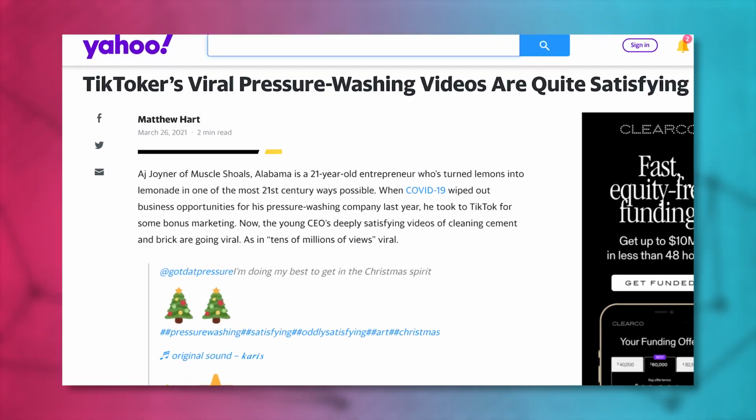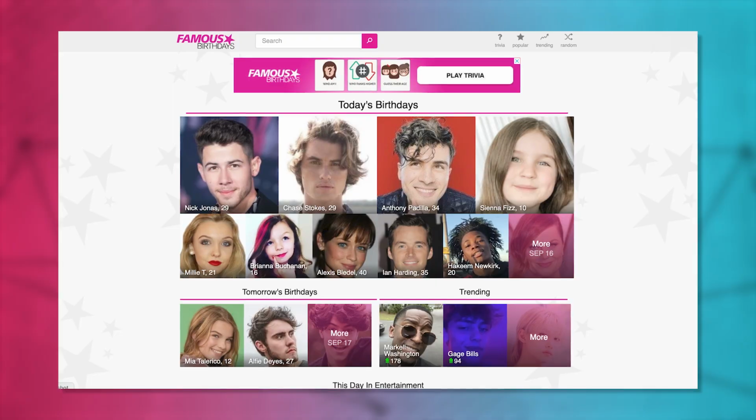And lo and behold, a few weeks later, he got the blue tick on his account pretty quickly. If you take any of these creators that you'll often see verified on TikTok, even with some smaller followings, if you search their name followed by TikTok on Google, and you look at some of the articles that come up, there are conversations. People are talking about these creators outside of TikTok. I'll tell you, Famous Birthdays really helps.